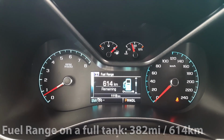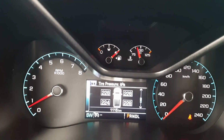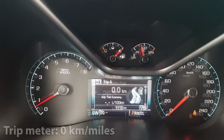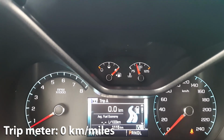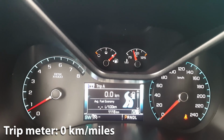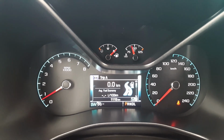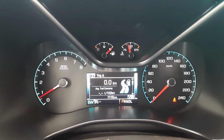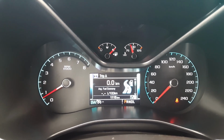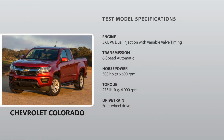I'm going to be driving this over the week and see how many kilometers I complete. As you can see, I'm just going to reset my trip meter right now, and now it reads 0. So I'm going to be driving this over the week, and I might not be able to use a full tank of gas, but based on the amount of gas I use, I'll be able to calculate how many kilometers I've driven, and after that we'll head to the gas station to see how much it costs to fill it back up. So stay tuned and let's get this test started.